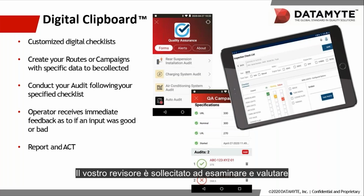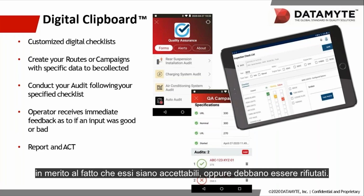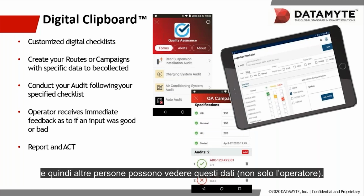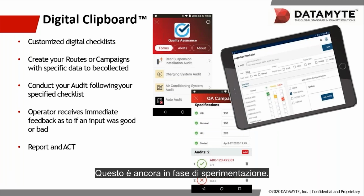Your auditor is prompted to examine and evaluate the items on the checklist and can even receive feedback as they enter data as to whether it is acceptable or must be rejected. Once again, this goes to your database so other people can see that data, not just the operator. Again, this is in our testing phase, and we're working towards being able to release this product. It's not available at this moment. Can we go to the next slide, please?